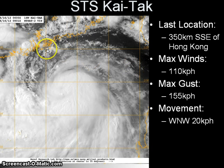The latest satellite image shows you the central dense overcast of the system, and showing you how symmetrical it looks. It really intensified once it moved away from Luzon yesterday. If you remember, it made landfall in Cagayan yesterday morning, moved across Ilocos Norte, and then re-emerged back into the open waters here in the South China Sea, and has since then been intensifying at a faster pace.